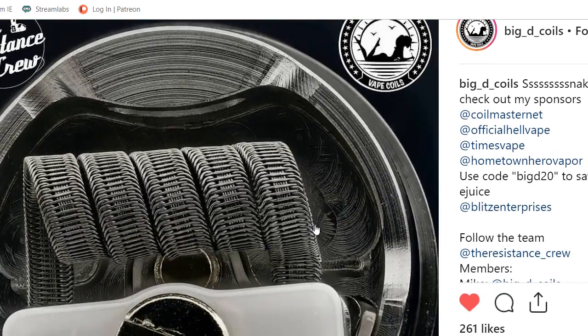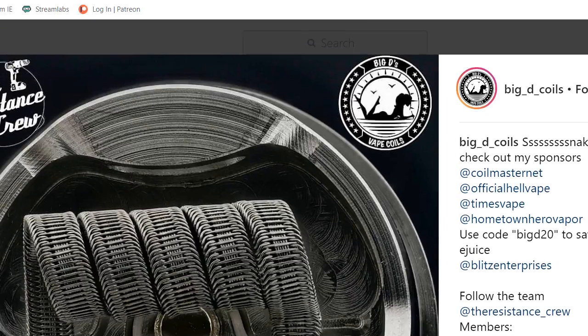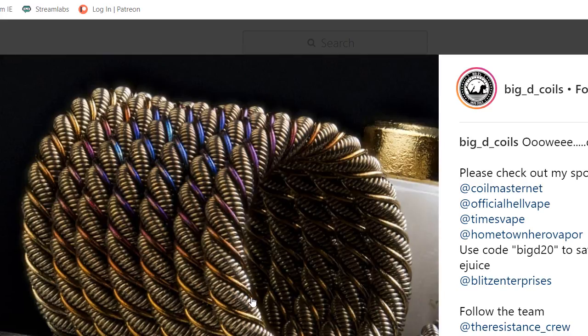Snake spine coil. This is one that I actually have a video on doing. He did his with a staple stagger fuse clapton in the middle, and then after you do that, you bend the end here of each one to give it that snake spine type look. I have a video on how to do it. Really a gorgeous coil. Look at this.